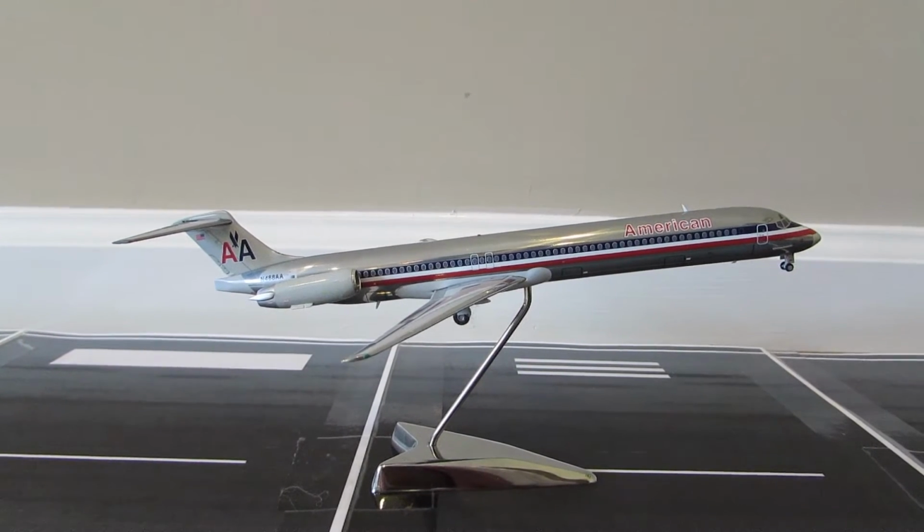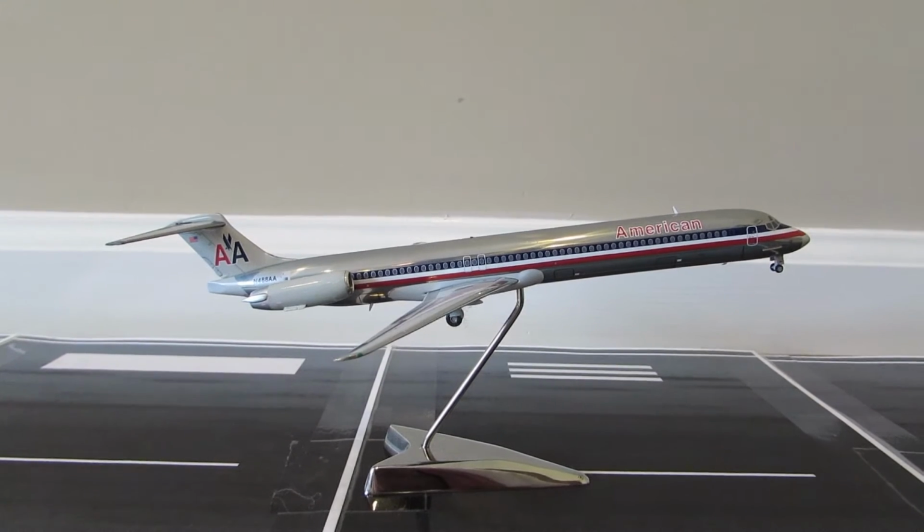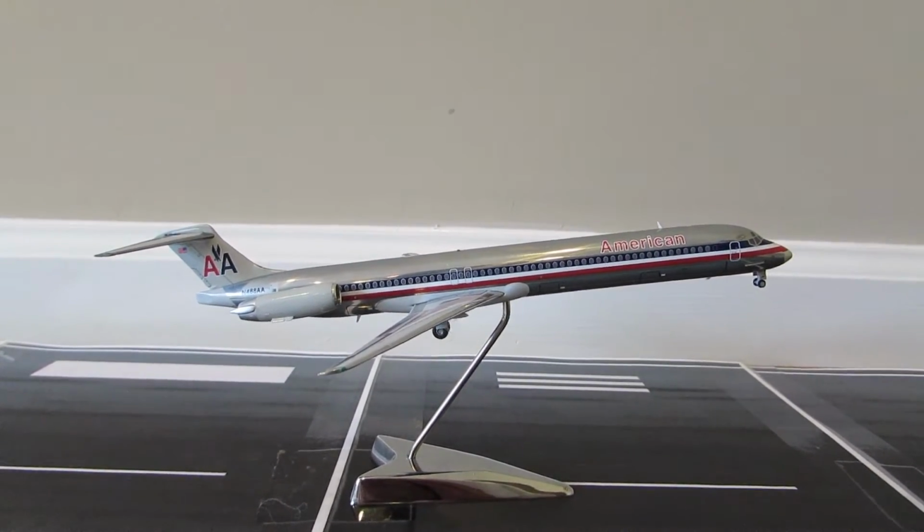Here we have this American Airlines Mad Dog MD-82. He is currently rotating off of runway 23 right. He's going to be heading out to Dallas Love Field.